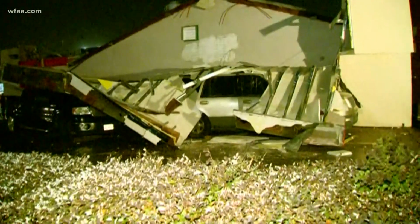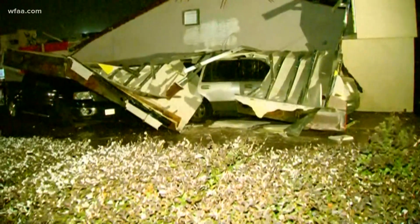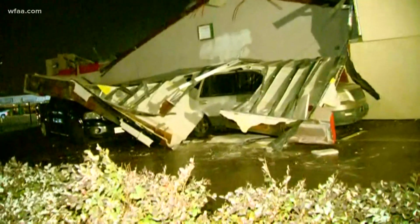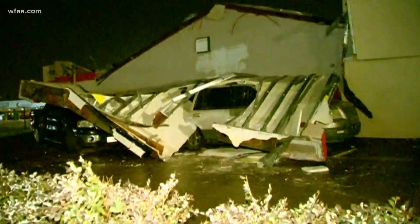And obviously, as we take a look at the damage that we're seeing there tonight, Matt Howerton's shots and some other pictures and videos that I've seen on social media, it's pretty interesting how quickly it can happen. Again, there's no confirmation right now that it was a tornado, but we certainly know that that area right there on Collins and Arlington, that's where the tornado concern was.